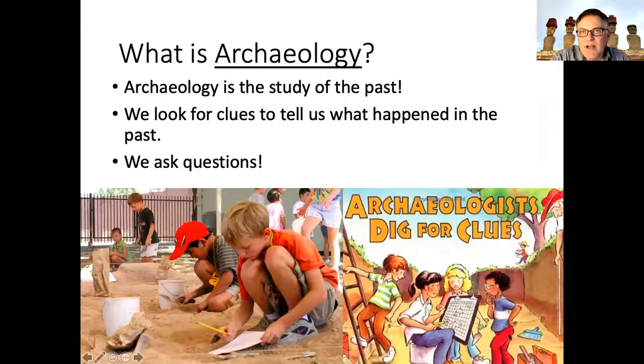We try to figure out what happened in the past and why it took place in the way in which it unfolded. We look for clues to tell us what happened. So what we do is we go out in the world and we study things and we try to puzzle out what must be the case in order for what we see to be true. And we ask a lot of questions.